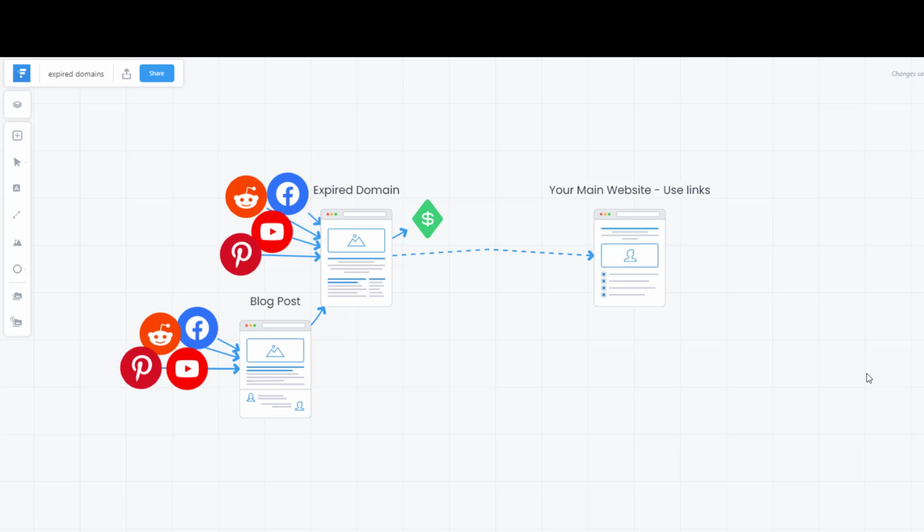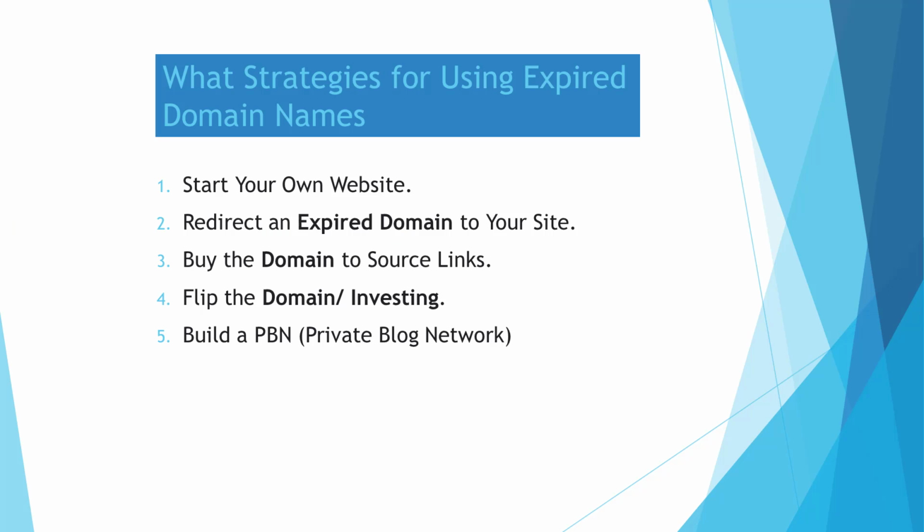Now, what you must be careful of is, before buying any expired domain for 301 redirections, it's very essential to make sure the domain name you're buying is congruent to your main site, that is, in the same niche. Strategy number 3. Now, buying the domain to source the links. This is the strategy that is very much reflected in a lot of products which are sold online by the likes of Warrior Plus and JVZoo and so forth. So be aware of this because it's relevant to people who are being introduced into affiliate marketing.